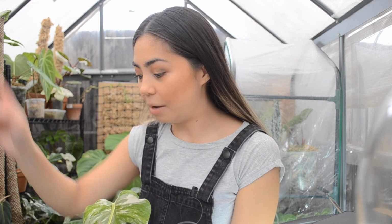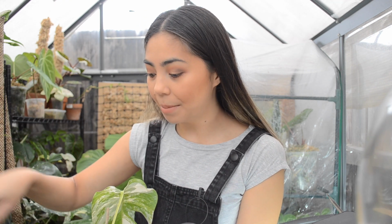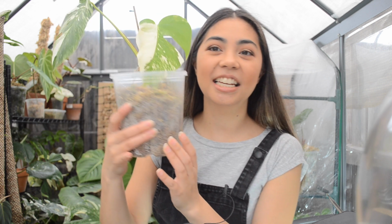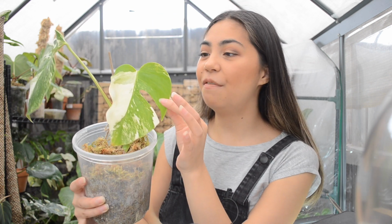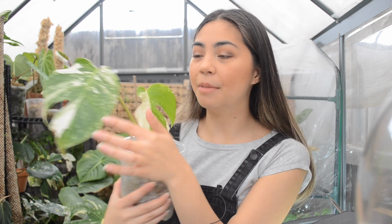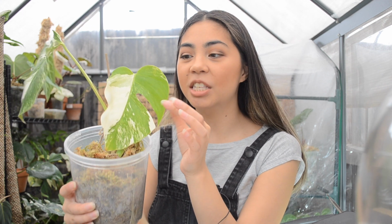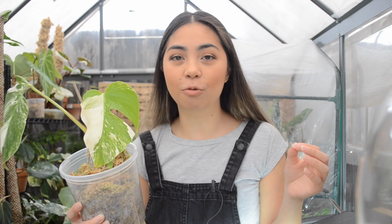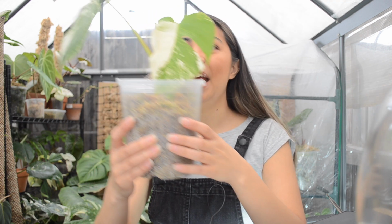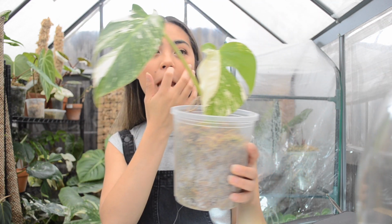And the tip cutting. This one I am currently rooting, and this was the one that was on top of the last plant, and then I chopped it up. This is her. Isn't she stunning? Now this leaf is very light in comparison to the other leaves, and that is because this one experienced a little bit of too much light, and then on top of that it was attacked by thrips. But the thrips are gone. There is no issue now, which is good.